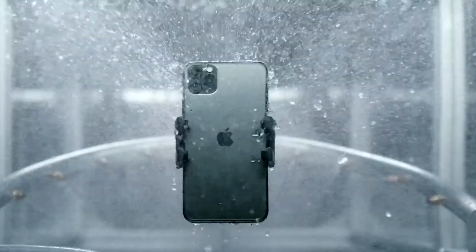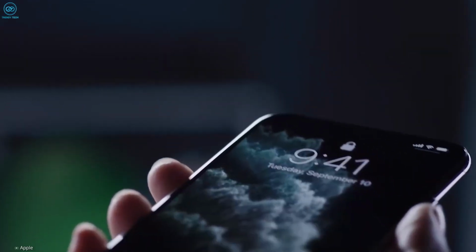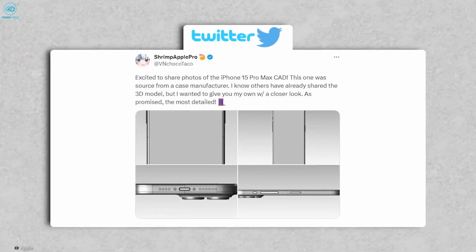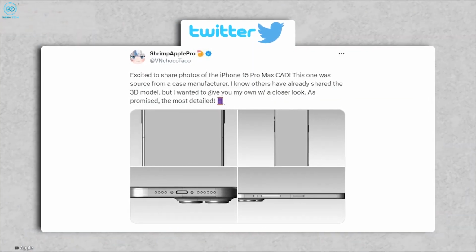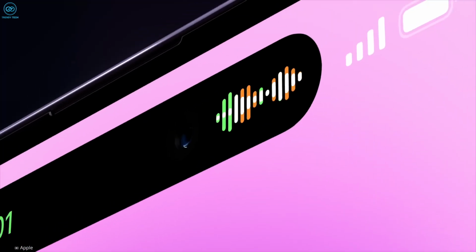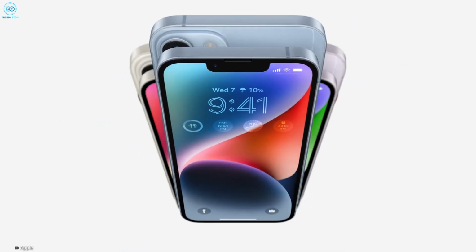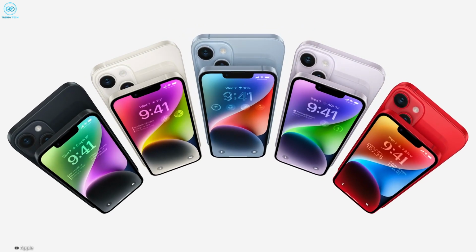Let's start with the design. The iPhone 11 Pro Max was the last model to feature a curved edge display. However, there have been leaks suggesting that the upcoming iPhone 15 might bring back the curved design, despite reports indicating that the display will still be flat. Visual representations of the potential iPhone 15 model, known as dummy units, display devices with rounded edges that resemble the size and shape of the current iPhone lineup.